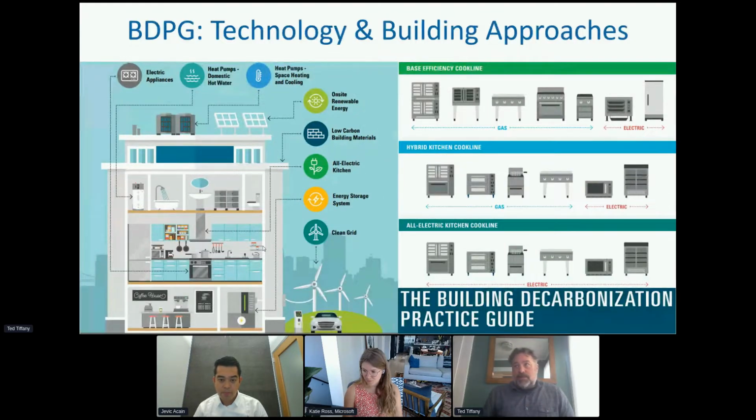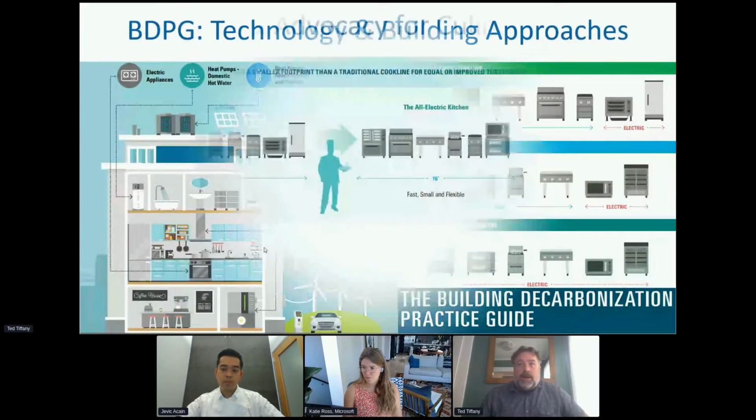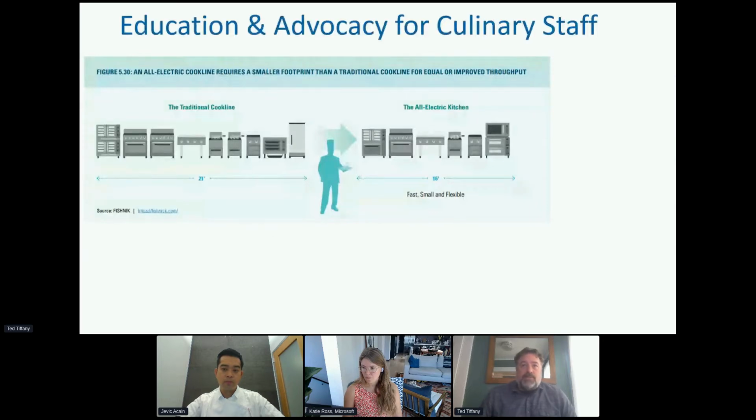We've got technology and approaches for electrification. And specifically with this kitchen electrification guide, we go through the technologies, why it's different, and through the applications through Fishnick, who's done a lot of work through the PG&E funding sources to look at electrification technology and the types of equipment to make smaller, faster, and more flexible electric kitchens.